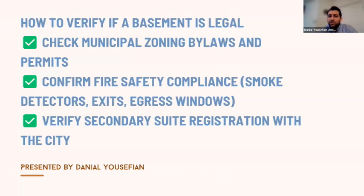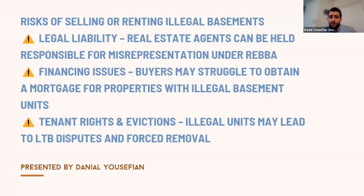Now, we have to verify a basement is legal. We have to check the municipal zoning bylaws and permits, because this has nothing to do with the LTB. We need to go to the city, we have to talk to the bylaw offices. And we have to make sure that it complies with the fire safety laws. We have to make sure that the secondary suite is registered, because that will be a totally separate unit, right?